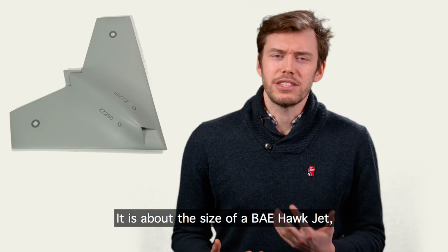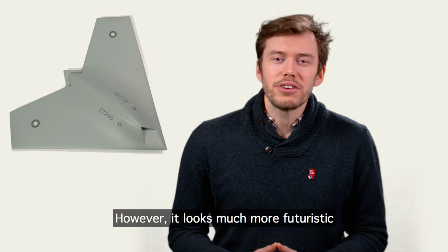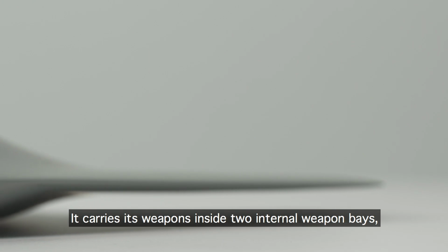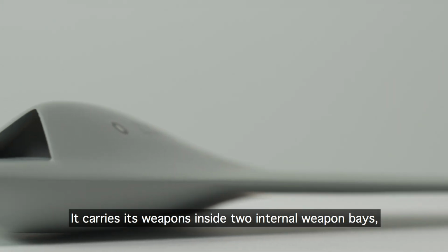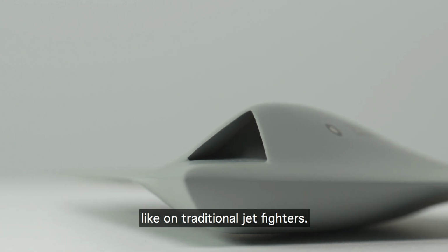It is about the size of a BAE Hawk jet, the one used by the Red Arrows. However, it looks much more futuristic and is actually stealth. It carries its weapons inside two internal weapon bays instead of under the wings, like on traditional jet fighters.